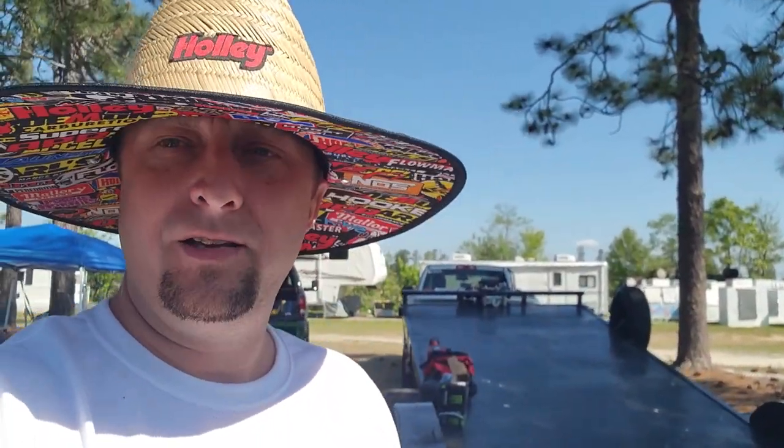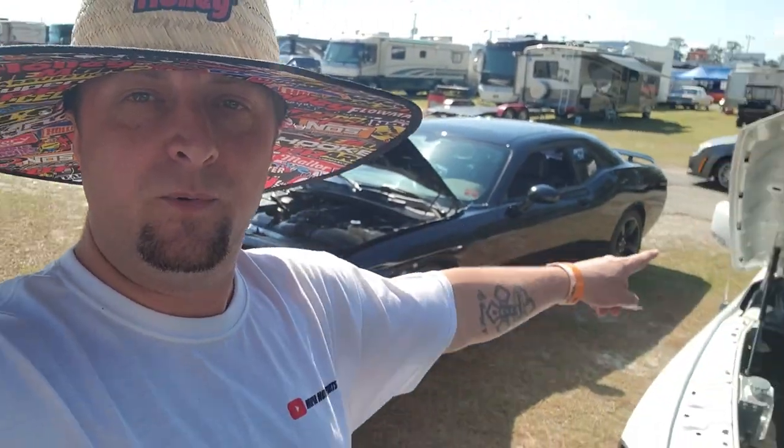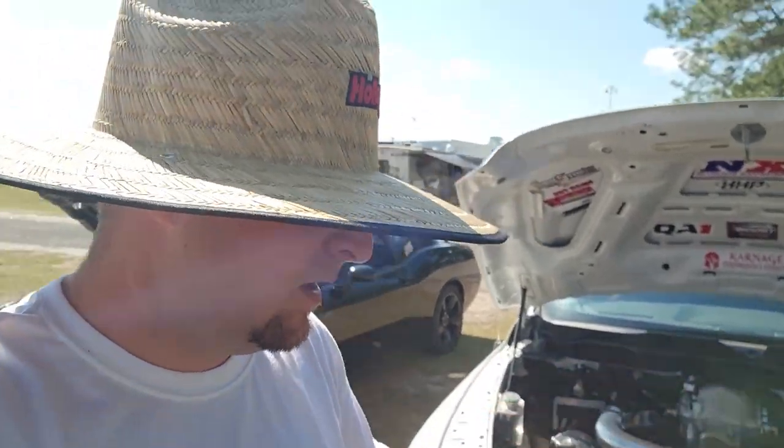Mopar fam, I hope everybody's having a blessed day out there. We are in North Carolina at the Rock. We are drag racing and we have all the toys up here today. We have the new Challenger Zorro up here, my son. I'm letting my son drive Zorro and we are getting it down the track for the very first time. And then we got Frostbite as well.